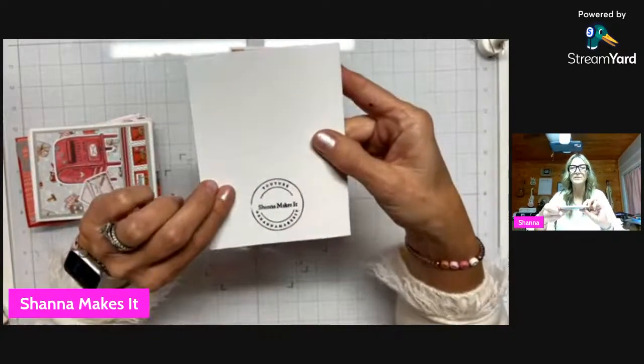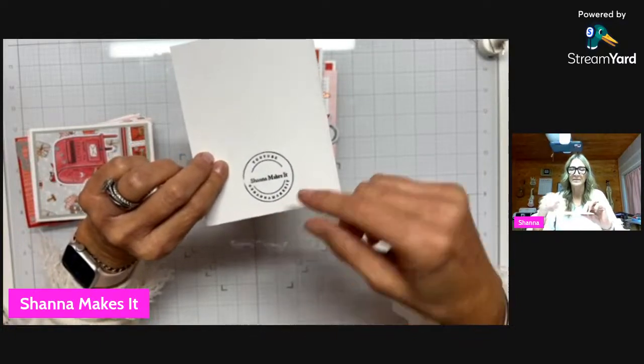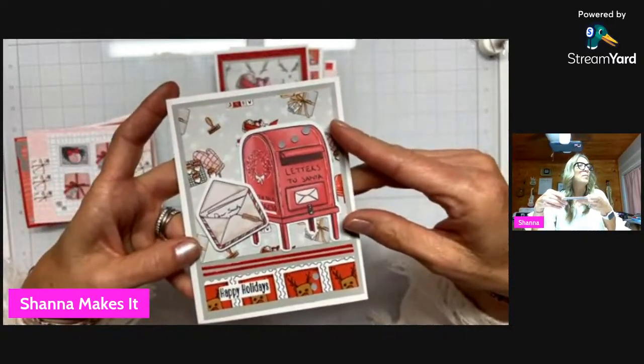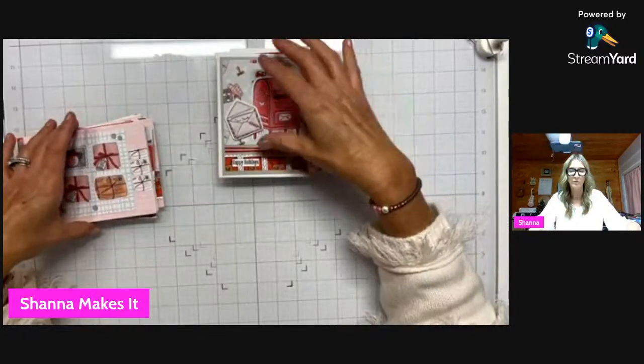And for my sister's benefit, I think she's on here, I have been stamping on the back. She gives me a hard time when I don't do that. So then we've got this one with the mailboxes that is "Happy Holidays." Now this is a set of 15. We're going to have some real diverse ones.